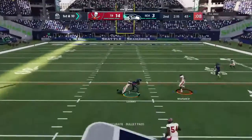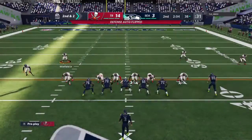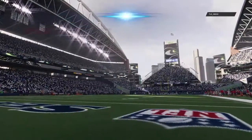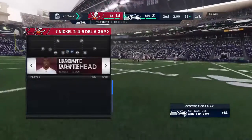On 1st and 10, it's Wilson. And this a quick slant to Lockett. A good pickup there. 8 yards on the first down completion. Facing a 2nd and 2 after that last catch, good for 8 yards. We've got a 14-3 ball game with 2 minutes left in the opening half.